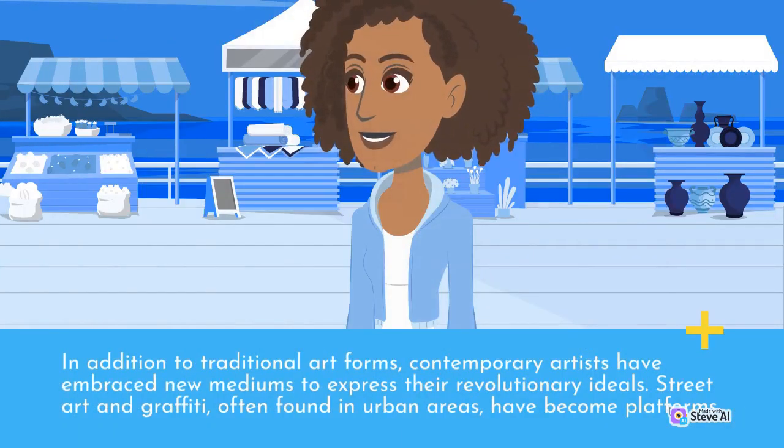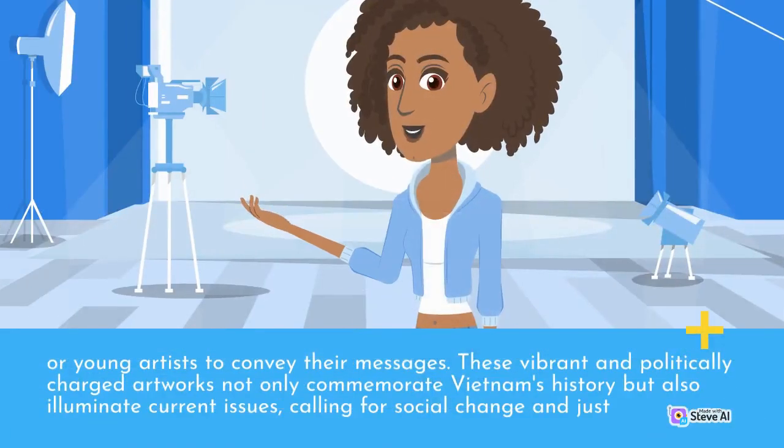In addition to traditional art forms, contemporary artists have embraced new mediums to express their revolutionary ideals. Street art and graffiti, often found in urban areas, have become platforms for young artists to convey their messages. These vibrant and politically charged artworks not only commemorate Vietnam's history but also illuminate current issues, calling for social change and justice.